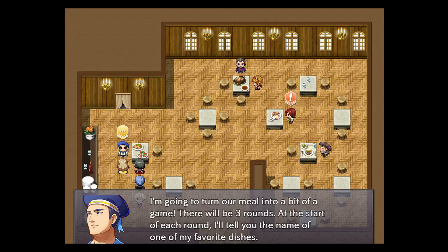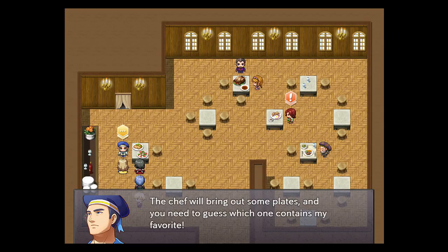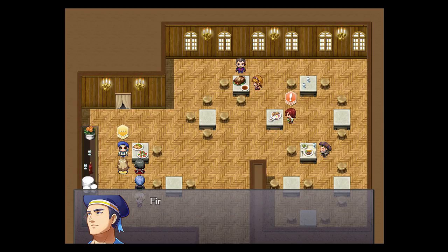There'll be 3 rounds. At the start of each round, I'll tell you the name of one of my favorite dishes. The chef will bring out some plates, and you need to guess which one contains my favorite. First round.